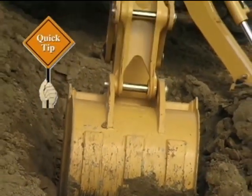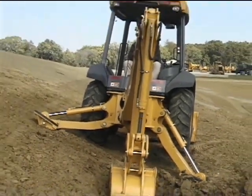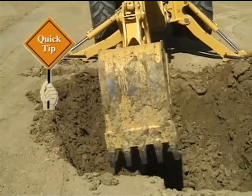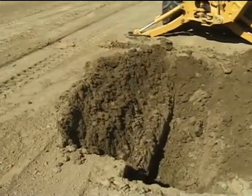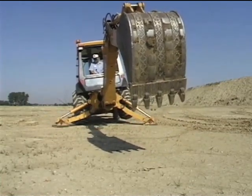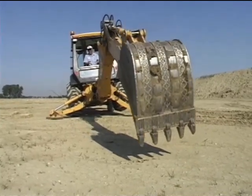You can use the stabilizers to level the machine on hillsides, allowing you to dig a flat-bottom trench. The stabilizers can be used to angle the machine to create sloped trench walls, which are less likely to slough off. Changing the angle of the machine creates a more aggressive bucket tooth angle for work in rocks and frost.